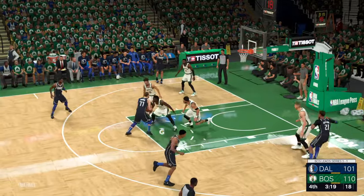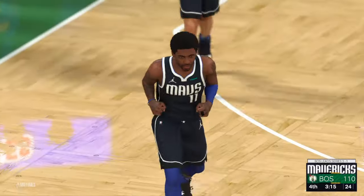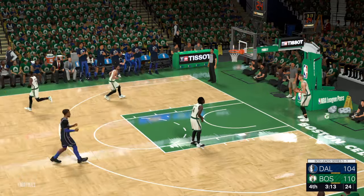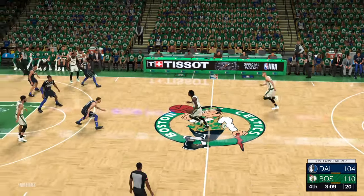Kyrie Irving's checked in for Hardaway. Doncic passes to Irving. Nails it from three. Man, they're having a hard time defending the triple. That's three in a row. Boston has gone 4 of 5 from beyond the arc here in the fourth.